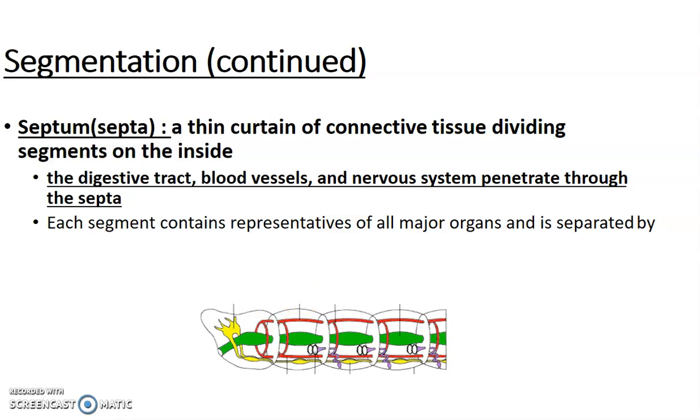Also on the inside, it is segmented. The organism on the inside has thin curtain of connective tissue called septa or septum, and that's going to divide the inside of the animal.